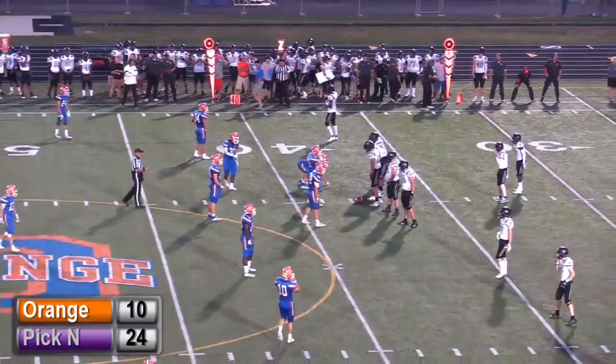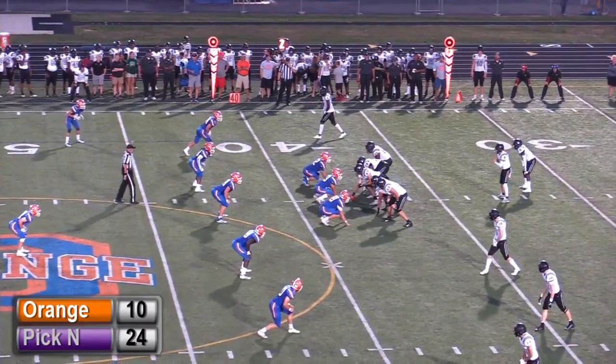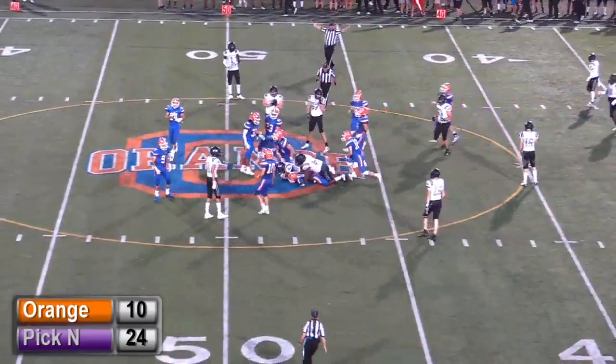2nd and 3. Myers will take it. He'll give it to Lawrence. He'll try the left side. Big hole, gets to the 45, and Josh Lazier comes down and brings him down, a pickup of about 8 out to the 48-yard line.